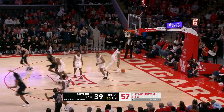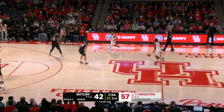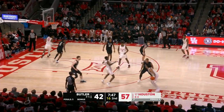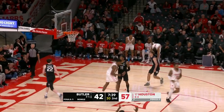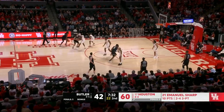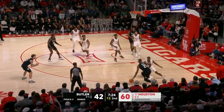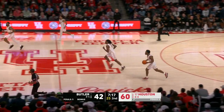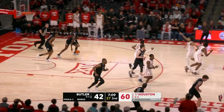Stepping out for a 3 from the corner by Augusto Cassia. His second 3-pointer of the season. He's got 11 along with McCaffrey to lead Butler. They forced that long run out on the baseline late to the closeout, gave a good clean look. Manuel Sharp on a step back. 3! 4 Cougars now in double figures as Sharp has 10. And a 3 that's short from Pierre Brooks. L.J. Cryer creating space. Was all the way down and popped out.